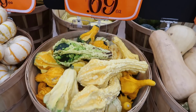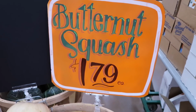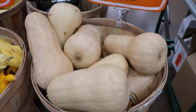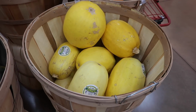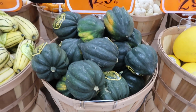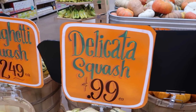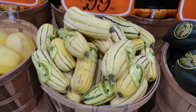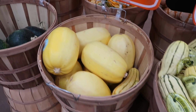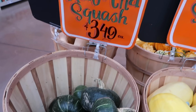And of course, the gourds. Gourds, gourds, gourds everywhere. And butternut squash. Looks good. Spaghetti squash, always a staple, but a good thing to use instead of pasta. I've never cooked acorn squash, but I hear it's good. And I don't know what this squash is, but I appreciate how cute it looks. More spaghetti squash. And then I don't know what this squash is either.